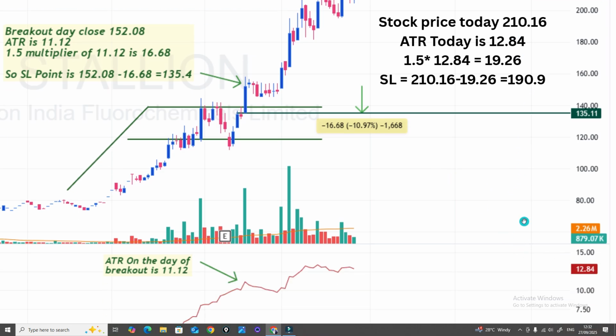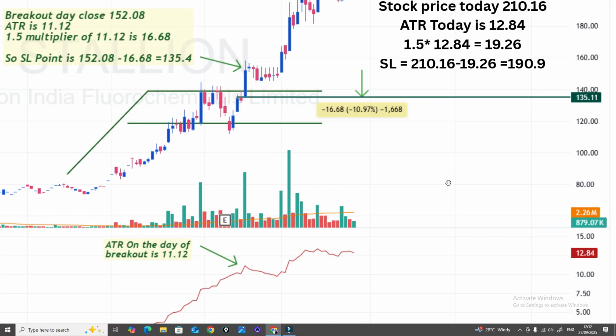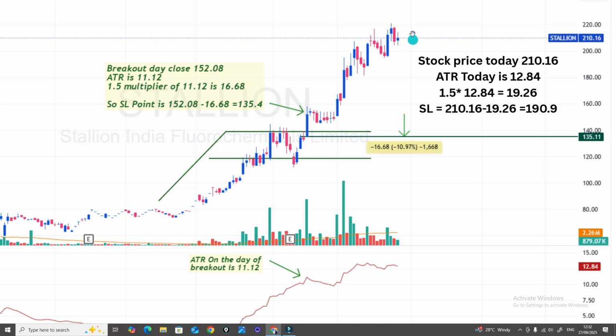And you can see here the recorded ATR, that is average true range, for today is around 12.84. This is what it shows, right? So what you do is 12.84 into 1.5 times, that is 19.26. A movement of 19.26 in price is considered normal for this stock as of today. So the stop loss will be calculated as current price, that is 210.16, minus 1.5 times the volatility, that is 19.26, equal to 190.9. That will be your trailing stop loss. So as of today, if the stock crosses 190.9, you should exit. That is what it implies.